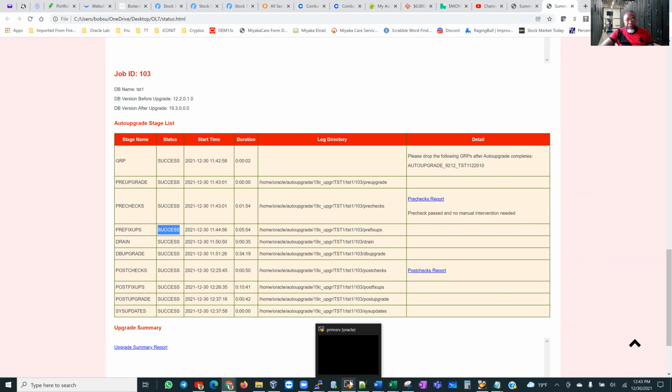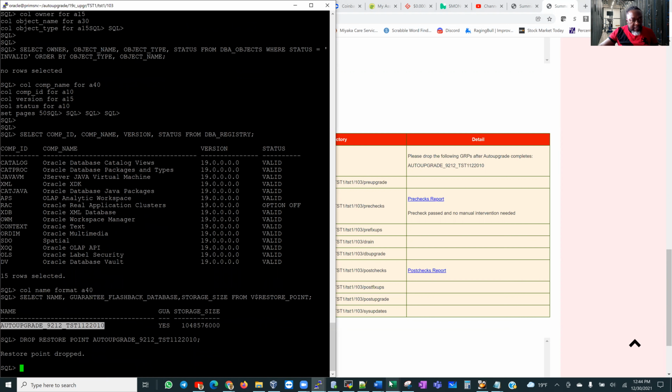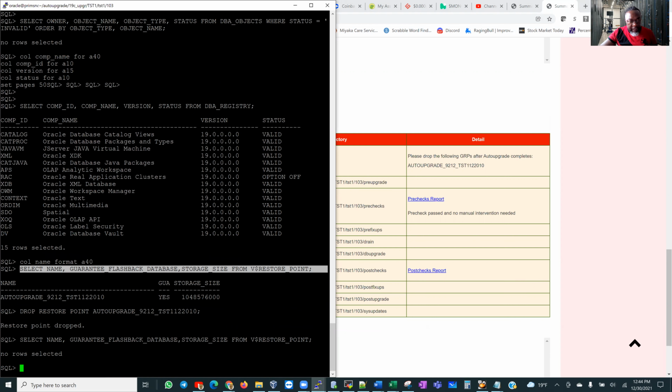Now, because we are successful with our upgrade, I can feel comfortable right now, after all the checks are done, dropping this restore point. So I would go with drop restore point and that semicolon, and then I enter. And our restore point has been dropped. Just to double check that we don't have any more restore points, I'll run this command again, and it should give me no rows selected.